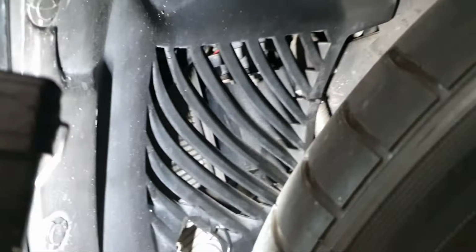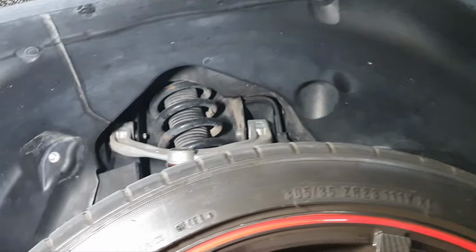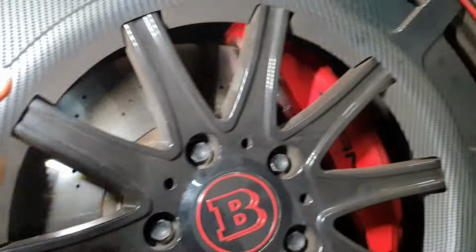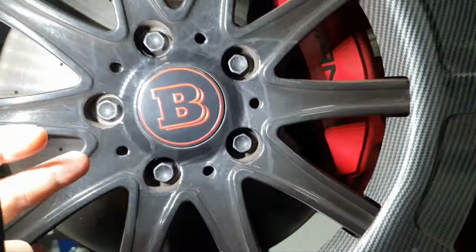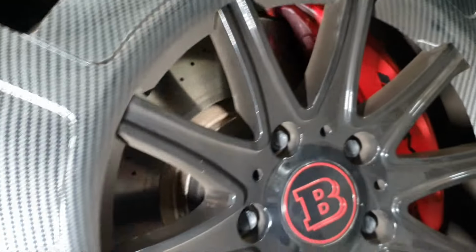Whoop. Yeah, a cable tie there and it's rubbing the tire. It was. Okay. Alright. Now, tire. 24th week of 2023. Outside. There you go. Cap in place. Bolts in place. Brake pad, yep, plenty of meat. It looks okay, looks fine. Yep, looks okay.